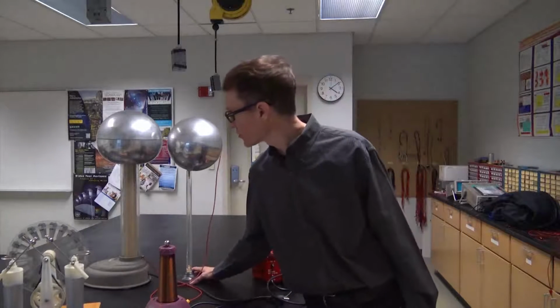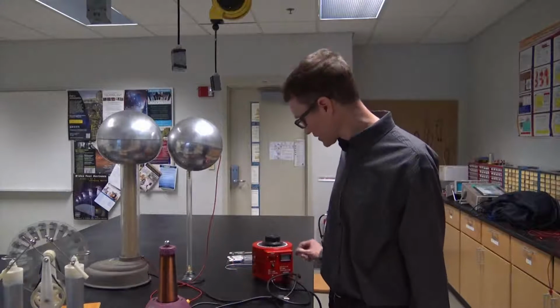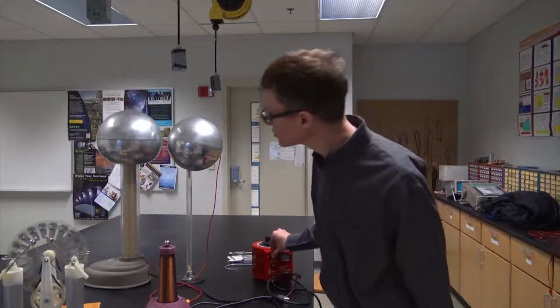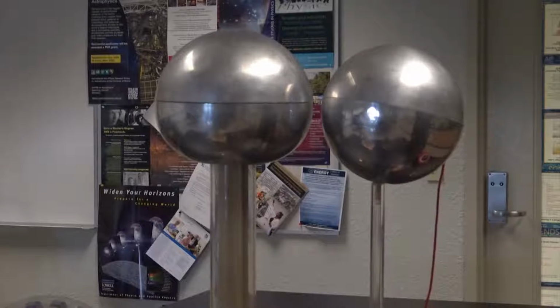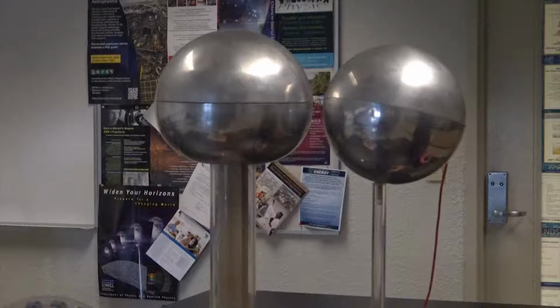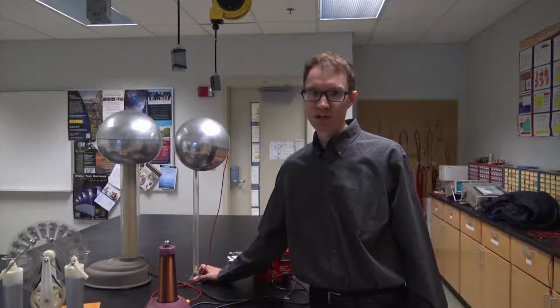So if I pull the electrodes further apart, the sparks should occur a little bit less often because it takes more time to build up that voltage. So let's turn it on. So we're getting sparks, and as I pull it apart, we're getting fewer but longer sparks.